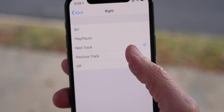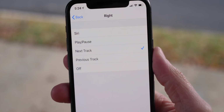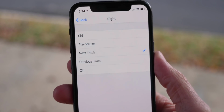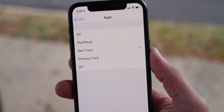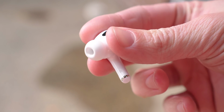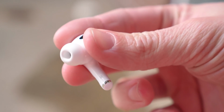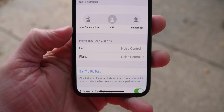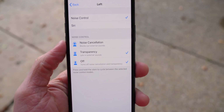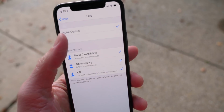So for me, it made sense to do previous track was to double tap my left pod, and then next track would be to double tap my right pod. But play and pause could also be really handy so that you wouldn't have to take out your actual AirPod to stop your music. And for AirPods Pro owners, it's a lot simpler. You actually have play and pause just by tapping on this portion of the short stem, and then you have a ton of other actions like double tap, triple tap to skip that song or go back to the previous one.